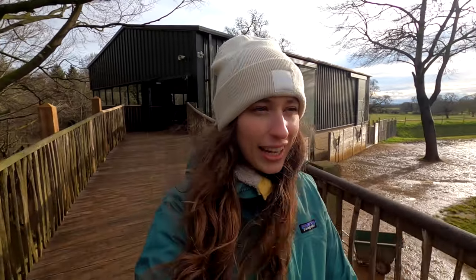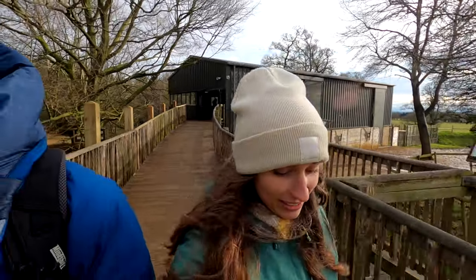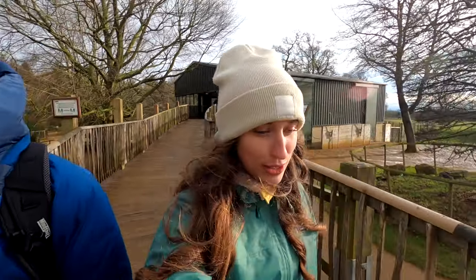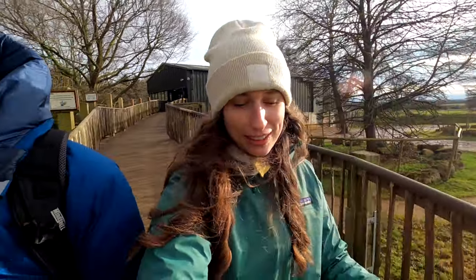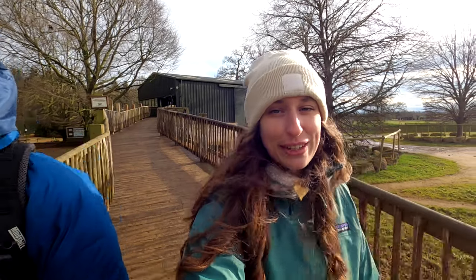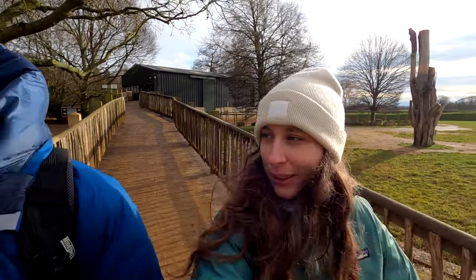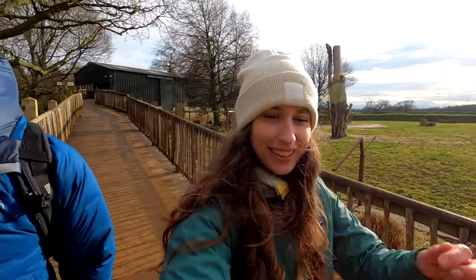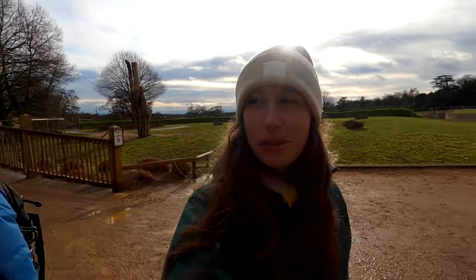So we just went inside the giraffe enclosure, and there's something you can do here where you can be a keeper for the day. They were giving the giraffes food and literally feeding them by hand, and you could see how long their tongues were. It was really fun to watch, wasn't it? They were getting really close to them, so that was a really cool experience. So maybe come back one day and do that. The bigger giraffes just wanted all the food to themselves.